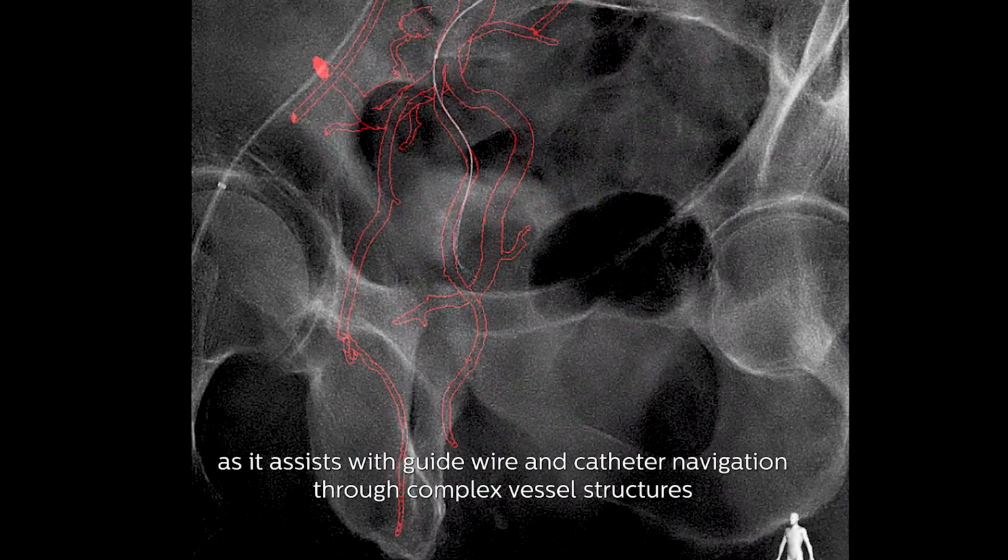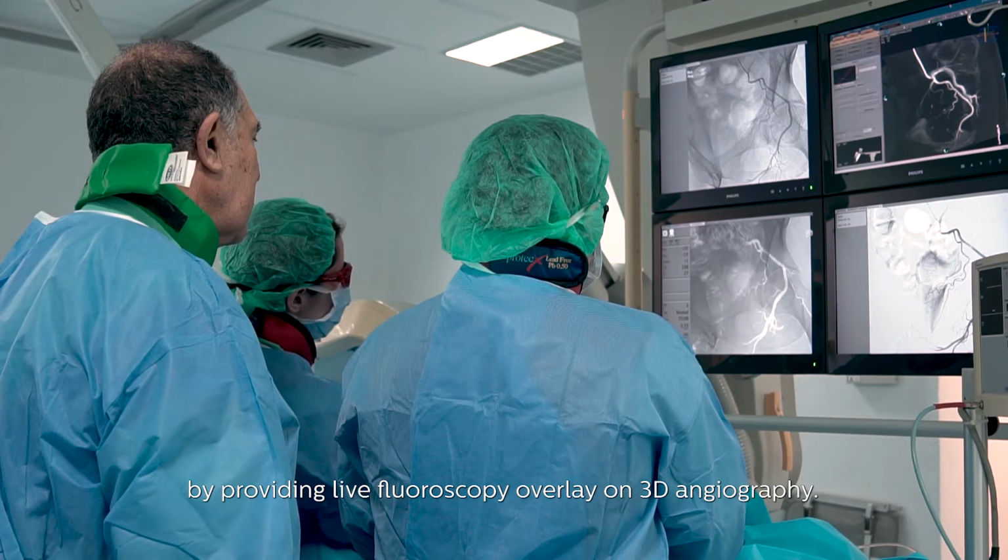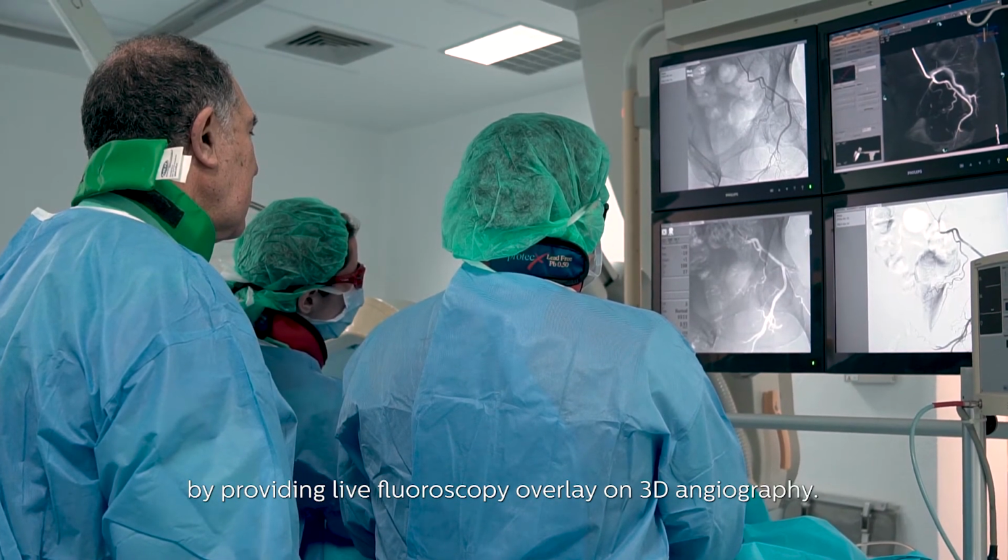and catheter navigation through complex vessel structures by providing live fluoroscopy overlay on 3D angiography.